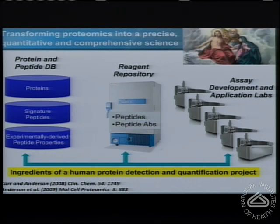I think discovery-based large-scale omics experiments aren't going to go away. But I think that these methodologies I've focused on are going to have a transformative effect on proteomics and move it into a much more precise, quantitative, and comprehensive science. This requires us to have databases of proteins, the best peptides from them, and experimentally derived properties. This is already happening through efforts at ISB, at the Broad Institute, and other locations. It also requires repositories of reagents, which is also happening slowly through funded efforts through NCI, NHLBI, and various foundations, and assay development and application laboratories. And I would say that this really begins to look like the ingredients of a human protein detection and quantification project.